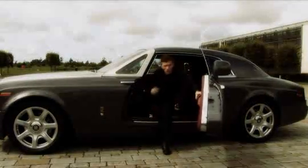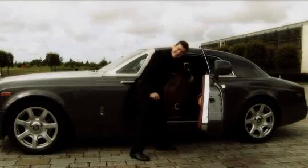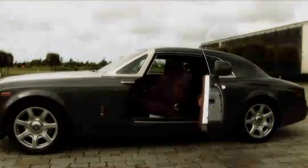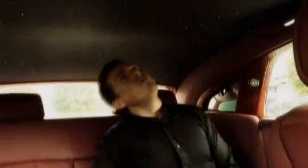Now, even though this car is a coupe, because it's got rear hinge doors, it's actually quite easy to get into the back. And because the car's so long, there's actually plenty of space in the back here for two rich dignitaries, and you can keep them happy by pressing this button here and making the roof lining sparkle like their jewellery.